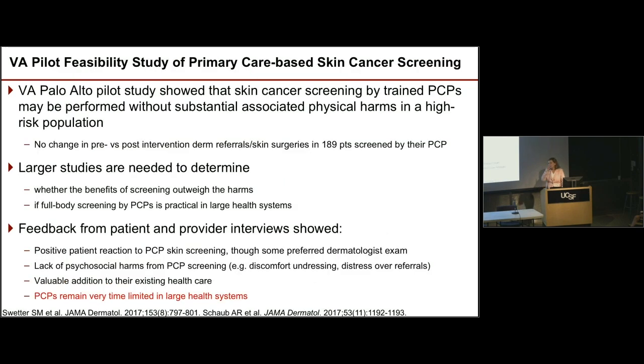So this is some very hopeful data, again, not incorporated into the last USPSTF statement. I just want to mention, though, we did a pilot study at our VA Palo Alto, which is a high-risk, high-yield population, predominantly older white men with a ton of sun exposure and a ton of melanomas, and deep melanomas, too. In a pilot program with 6 of our PCPs who volunteered to do the Informed program and screened almost 200 patients, with pre and post comparison, we also found no harms in terms of derm referrals, skin surgeries, and so on. But patients really liked this. They thought it enhanced the quality of the visit. They felt it was a value added to their health care, but the physicians are really time limited.